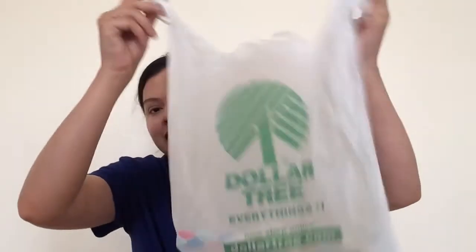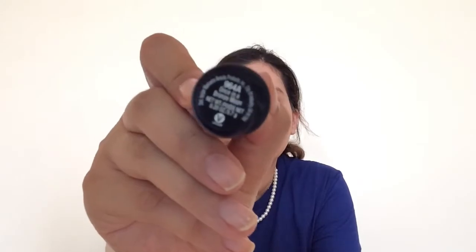So the next one is the next Dollar Tree I went to. I only bought less items. I only got like 3 items from that store. So I'm just going to go over the 3 items that I have. So this one, I already opened this, but it's a liquid catsuit. The color is 964A, Once in a Bronze Moon. I'm trying to see if the camera can catch it, but if it can't, I'll just read it. It just says Once in a Bronze Moon, 964A.